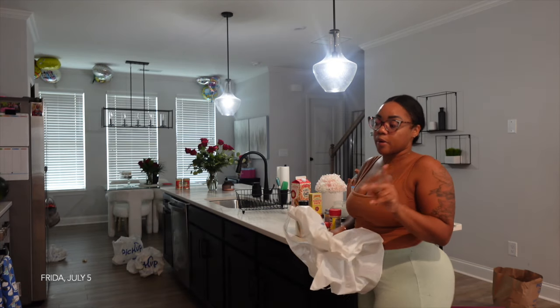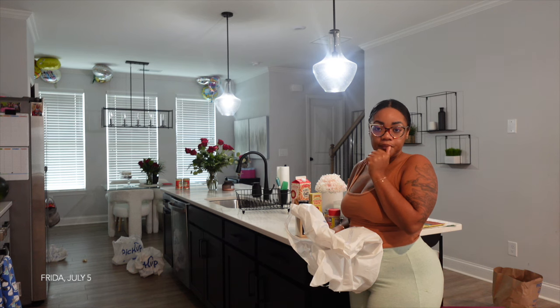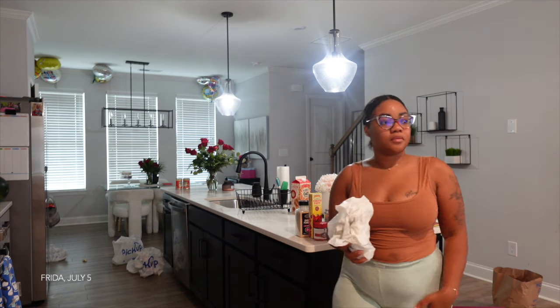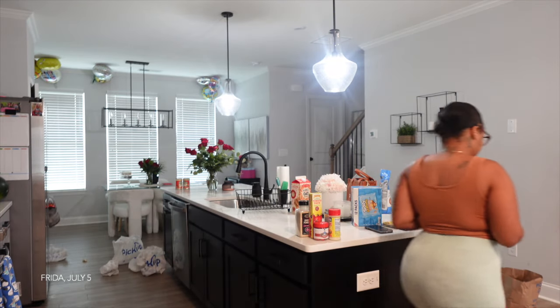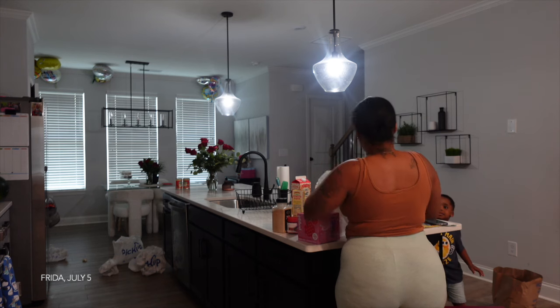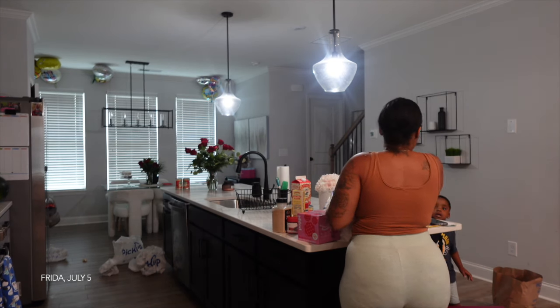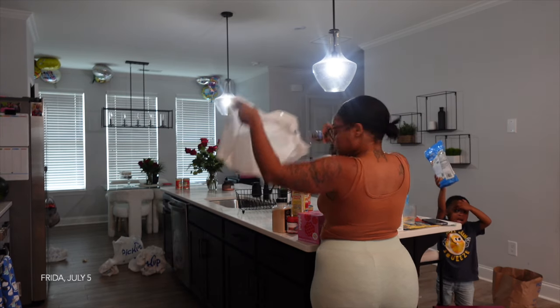Also, I was thinking about just going ahead and making Sloppy Joe. I was thinking about making Sloppy Joe with tater tots or chips, but that scares me. So, all right, I'm taking those chips.